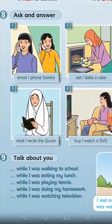Here you will write a sentence about you. For example, I ate my sandwich while I was eating my lunch. Or I drank milk while I was eating my lunch. You can also say I saw my cat while I was walking to school. Number 3, you can say I met my friends while I was playing tennis. I met means قابلت. Number 4, you can say I helped my brother while I was doing my homework. Number 5, you can say I ate my lunch while I was watching television.